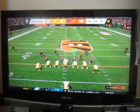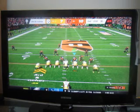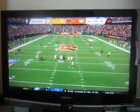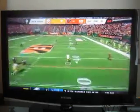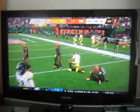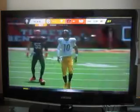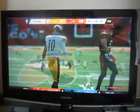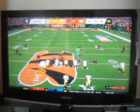All right, 3rd and inches. Can we get a stop? He's marked short, so it'll be 3rd and about the length of the football. Now Trubisky, eluding the pressure right. Oh, that's a 14-yard run for Trubisky. Where was the coverage on that? First down, getting 14 yards on the scramble.